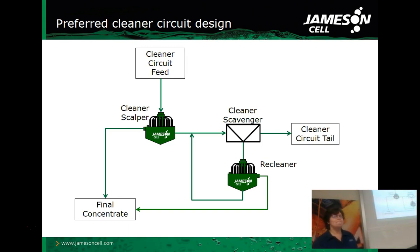End of story. The next stage then, I'm showing a conventional cell or banks of conventional cells. It could be a Jameson cell, but most people want to be a little bit conservative, so put a bank of cells in. This cleaner scavenger, the only job it has is to produce a low tail. It has to produce a discard tail. It's the only job it has. So you don't have to worry about con grade because it's going to get upgraded. Just make your low discard tail.